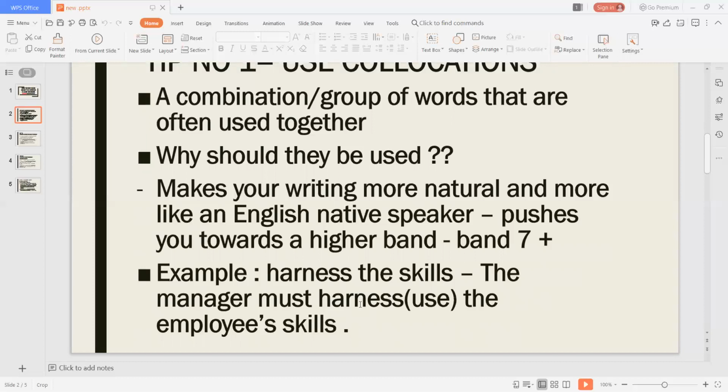So instead of using the word use or utilize, you can use this collocation, must harness the employee skills. What it does is it gives variation. It tells the examiner that you've got a higher level of English, and that pushes them to give you a band 7 plus.